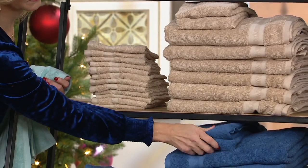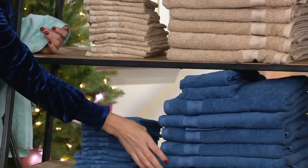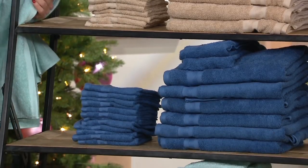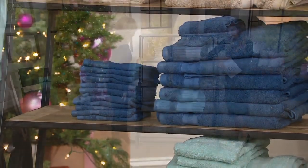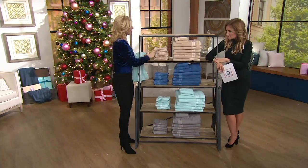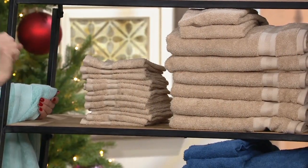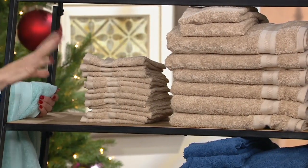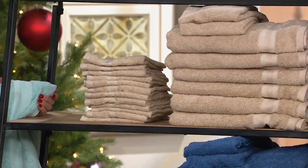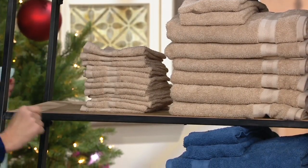Thank goodness we still have all these color choices. It's time to freshen up as potential guests come over, or just the new year, right? Or just for yourself. So Amy, why don't you take us through colors, and then we'll talk about how many you're getting and what the breakdown is, which I think is really smart. This is a beautiful toasty tan, so this is going to be a taupe. Nothing's done in a pattern. We wanted to give you very traditional, easy-to-use towels in abundance, so you could always restock on those washcloths because there's 12 of them.